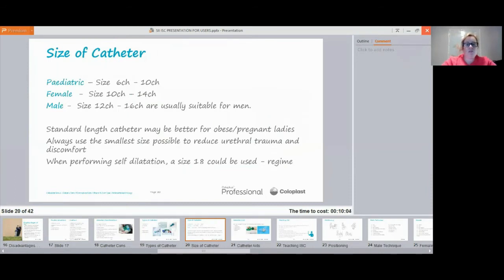As for size, in pediatric patients we normally use a size 6 to a size 10 catheter. For females we always use a smaller catheter, size 10 to size 14, and for males around size 12 to size 16 are usually suitable. A standard length catheter may be better for obese or pregnant ladies. Always use the smallest size possible to reduce urethral trauma and discomfort. And when performing self-dilatation, a size 18 can be used.